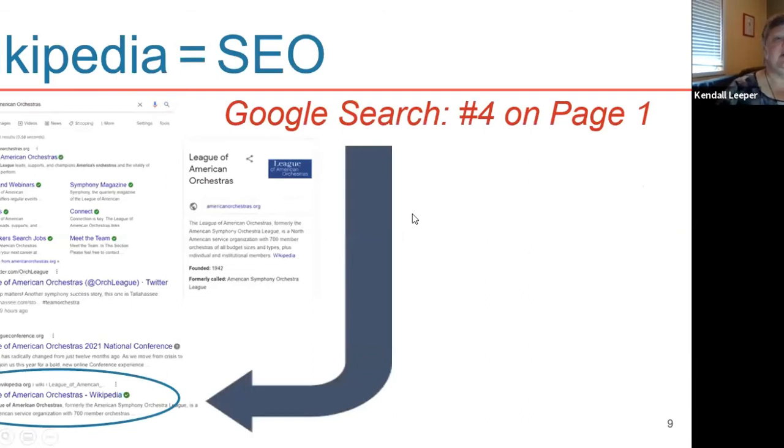So here's an example of a client that we worked with a couple of years ago when we talk about SEO. The League of American Orchestras had an out-of-date page, and we'll talk about that a little bit more later. But you can see that when you search for them on Google, their Wikipedia article comes up number four on the search. And the benefit of that is that you get this really nice information box here of their logo and a little description of them, and a link to the Wikipedia article and your website.